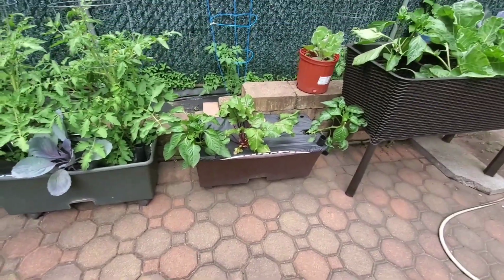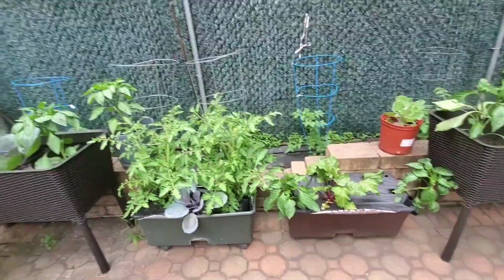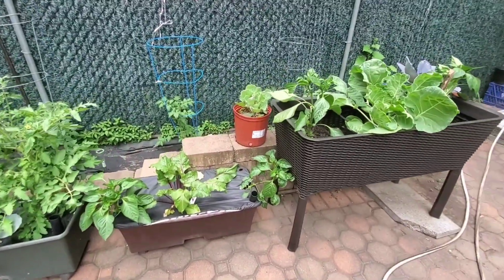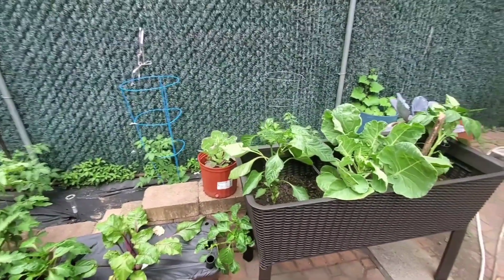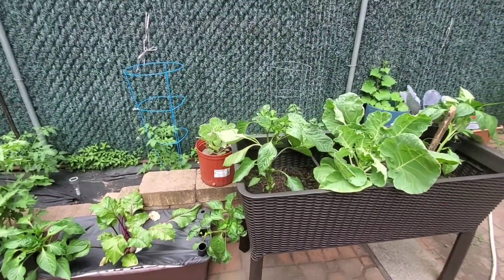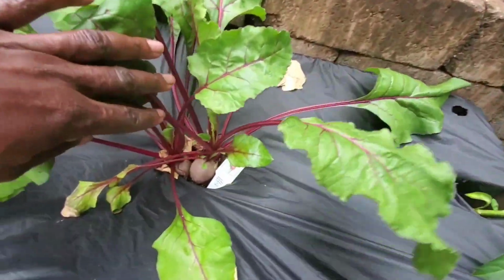Like I told you, these are earth boxes. I ordered them online. You could just Google earth box and get them, and then you could just get the box, or you could get the soil and stuff with it. And of course, it costs more. It's like about $200, but it's worth it. Your stuff grows.